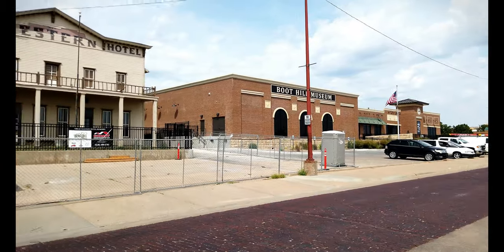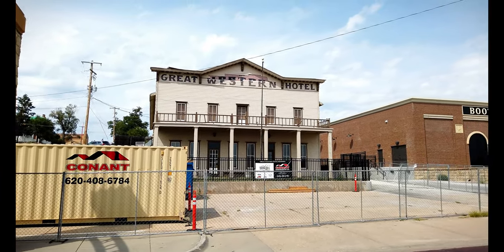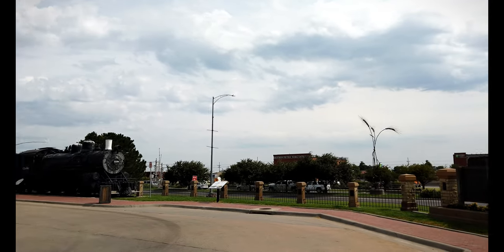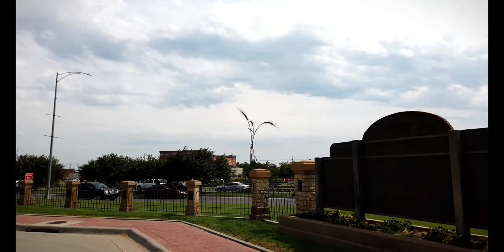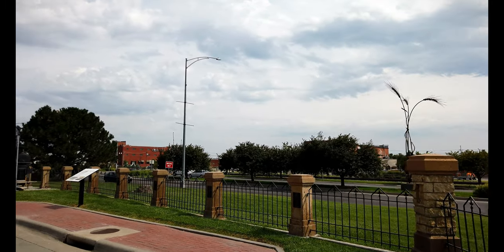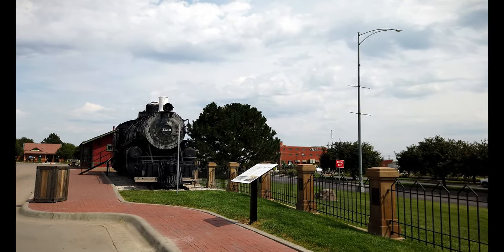We're now walking past the Boot Hill Museum and Cemetery. A replica of the 1870s and 1880s famous Front Street in Western history, the museum complex is located on the original site of Boot Hill Cemetery. Take a look at some of my other videos and you can see a full walkthrough of this particular museum.